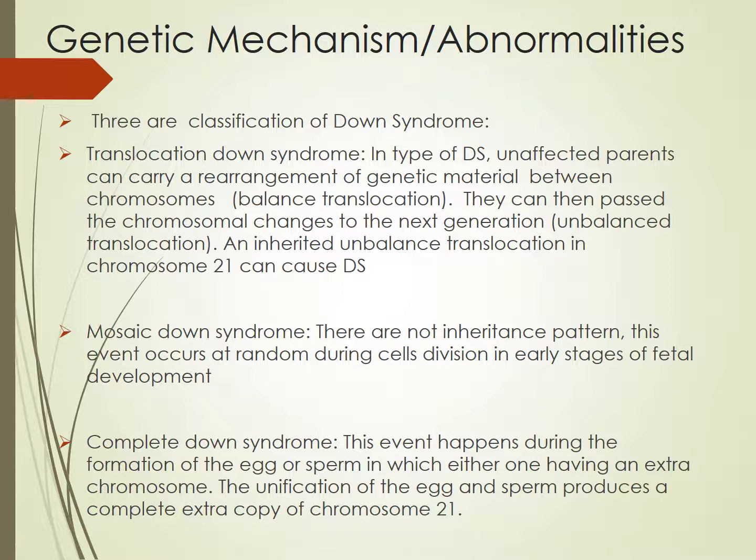The next is mosaic. There is no inheritance pattern in this type of Down syndrome. This event occurs at random during cell division in the early stages of fetal development. The last is complete Down syndrome. This event happens during the formation of the egg and sperm, in which either one has an extra chromosome, and the unification of the egg and sperm produces a complete extra copy of chromosome 21.